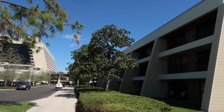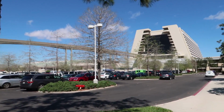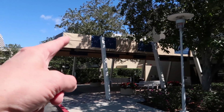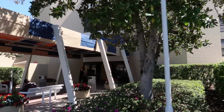We've made it all the way around the garden rooms. And you guys can see this is the convention center over here, which we will be visiting a little bit later on in the video. On the parking lot side of the garden rooms, you can kind of see right here, there's an awning for what leads into maybe a main entrance to the garden rooms. Let's go have a look.